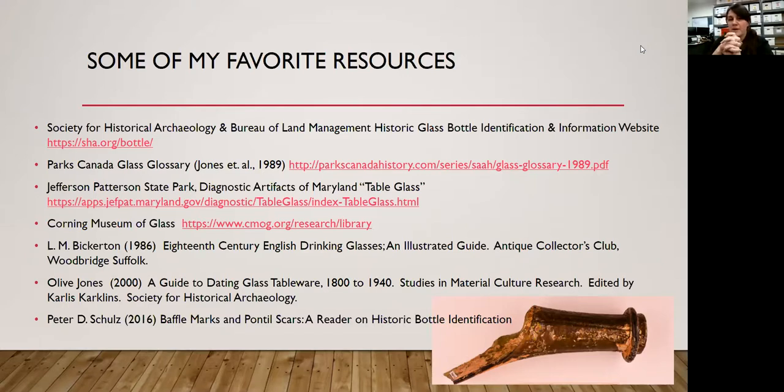Jefferson Patterson State Park's Diagnostic Artifacts of Maryland has a great little page about table glass that is also really helpful for table glass identification. That's the same website I go to for a lot of other things, particularly ceramics and other references. Even though it's about artifacts in Maryland, it is very appropriate for Virginia and pretty much throughout the East Coast of the US. Some good books. Oh, sorry, I skipped one. There's also, in New York, the Corning Museum of Glass.